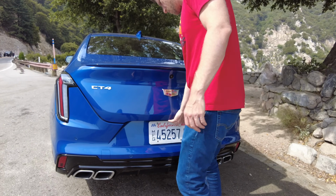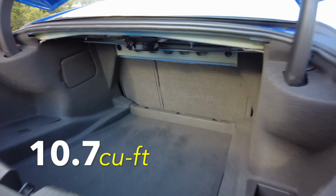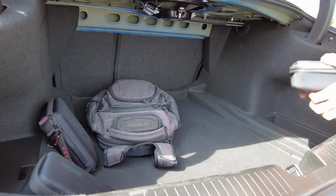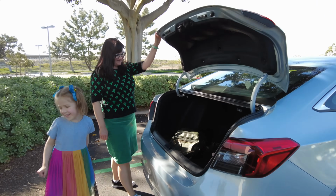And then cargo space. There's not quite 11 cubic feet of space in back. It's a workable amount of space if you have like one kid. You can put a stroller back there, but if you want real cargo space, get a Honda Civic. Yes, I know the Honda Civic does not compete with the CT4. We just drove one recently, and we're surprised at how big its trunk was.